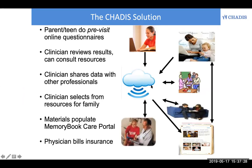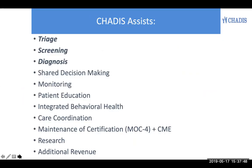The results can be shared with teachers, including collecting teacher data, and with other professionals, here depicting a psychologist in the community. The results and the resources for the patient show up in individual care portals, and the clinician can use the information for care.